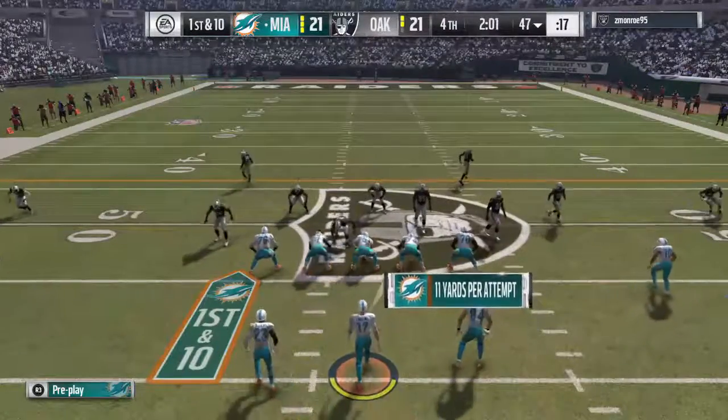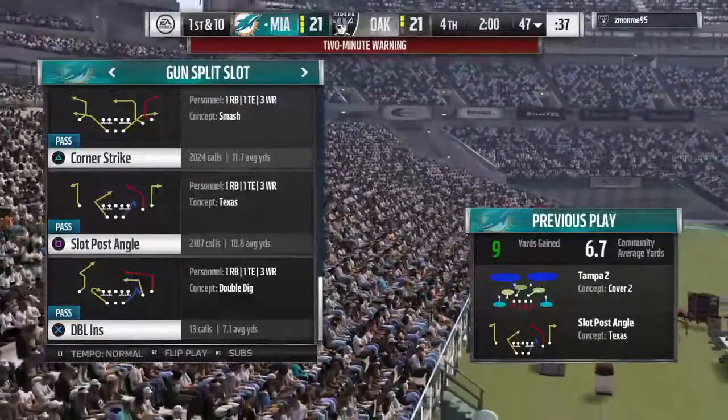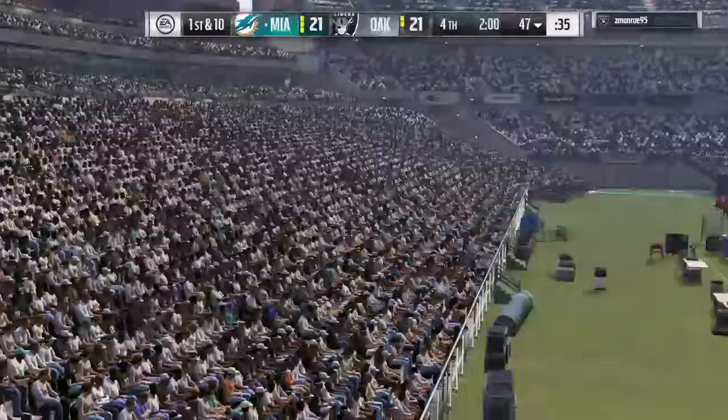I know most of the time when the ball's in the air, you're thinking wide receiver, tight end, but running backs can be a big part of any passing offense nowadays.